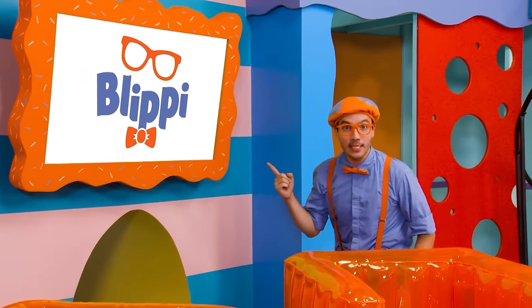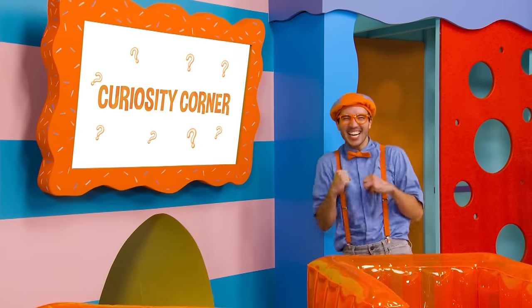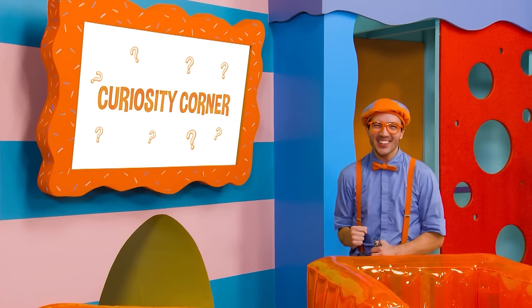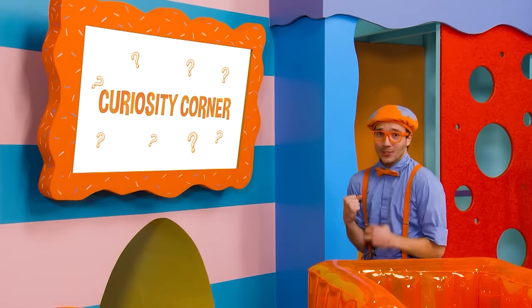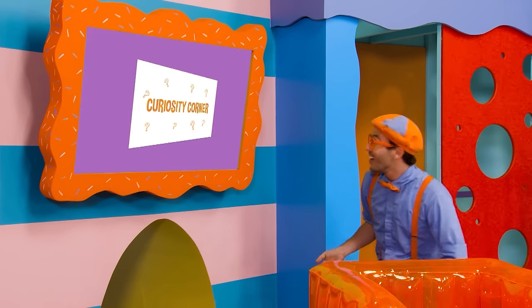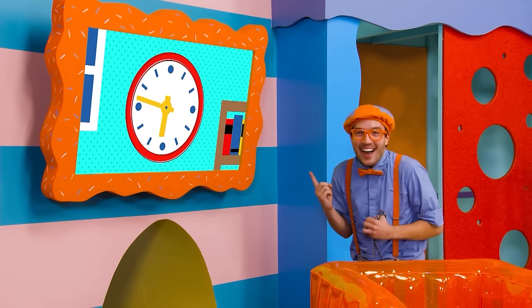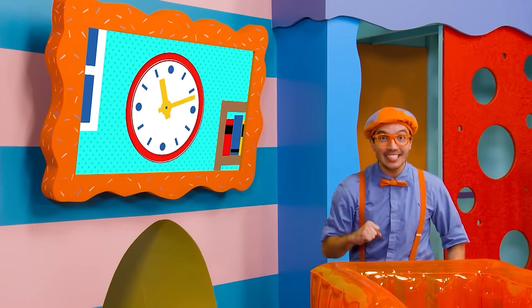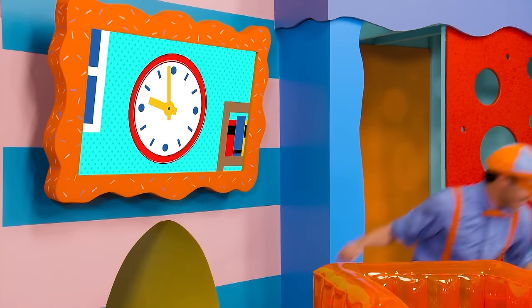Hey, you see what it says? Curiosity Corner. It looks like it's time for the Curiosity Corner. Yeah, I am so excited because these are so much fun. I can't wait to find out what we're going to build together. Oh, look at the clock. Hey, I bet you and I get to build a clock today. Yeah, let's get started. Come on.